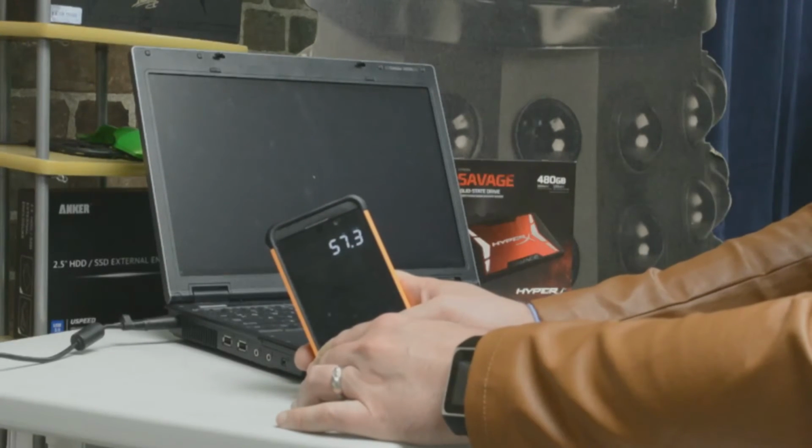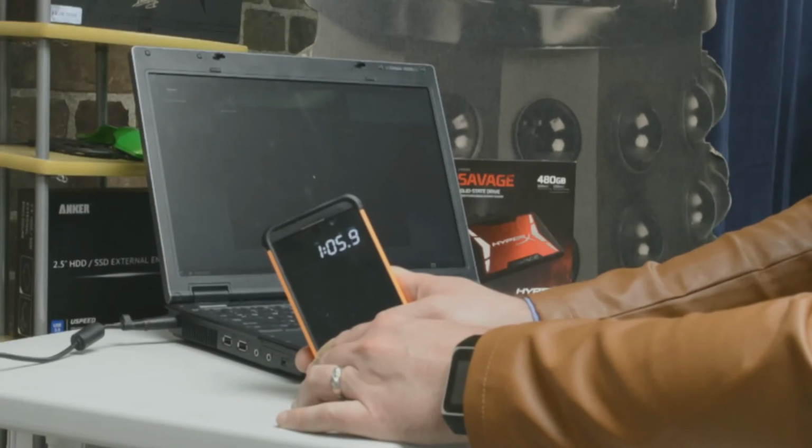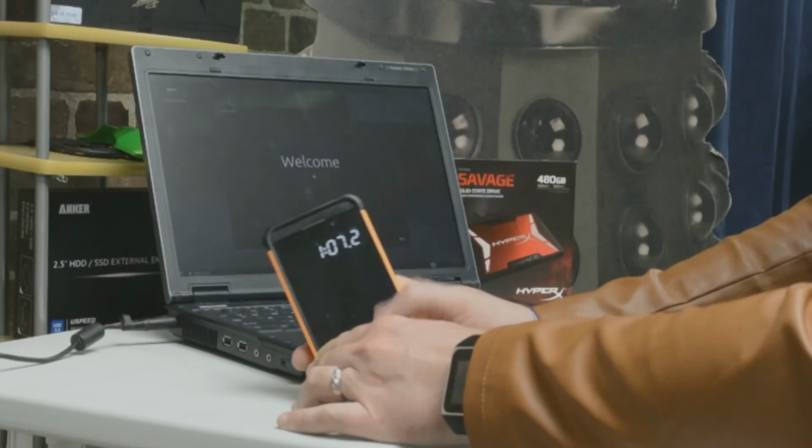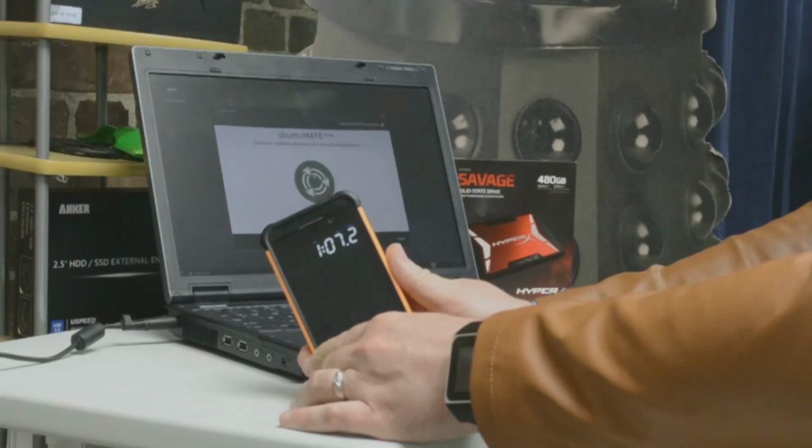And it's a funny thing. Here we go. I got to be ready. Cursor. Screen, come on, screen. Wi-Fi networks detected. There's the welcome screen, and boom. 1 minute, 7 seconds, 0.2.